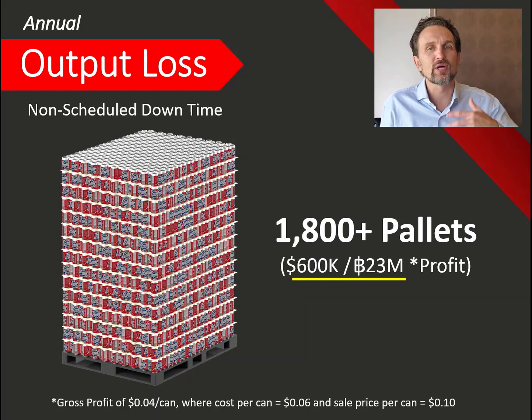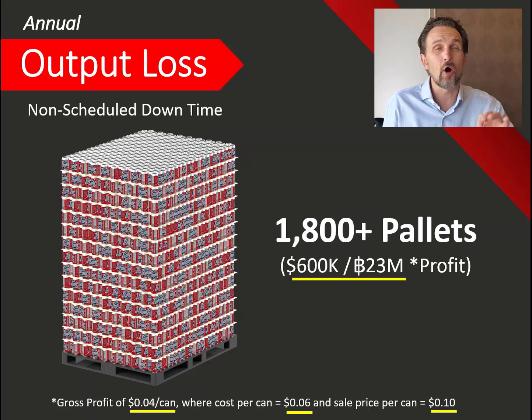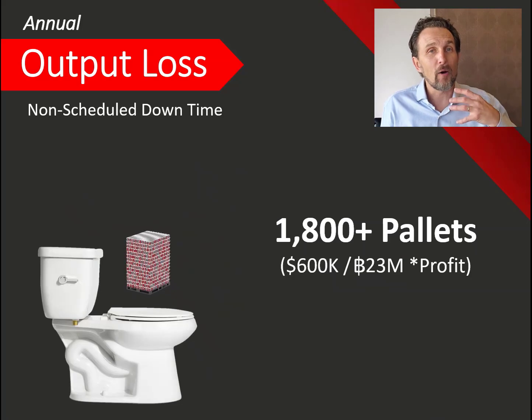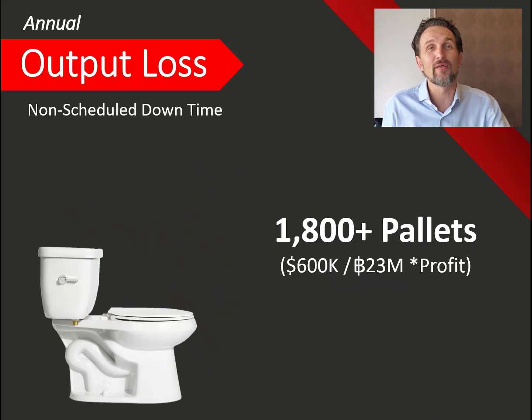And if I'm going to use numbers, I want to explain where these numbers came from. So this is based on a gross profit per can of about 4 cents. And this is from a cost per can of 6 cents and a sale price of 10 cents. So if your numbers are different, then take that for what it's worth, but I want to share where my numbers came from and what I am talking about today. So let's take those 1,800 pallets of cans on an annual basis that are lost to non-scheduled downtime, and just think about this. Those are gone forever. That opportunity is flushed down the drain.